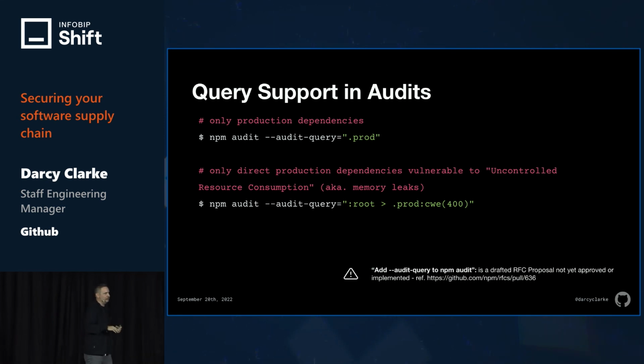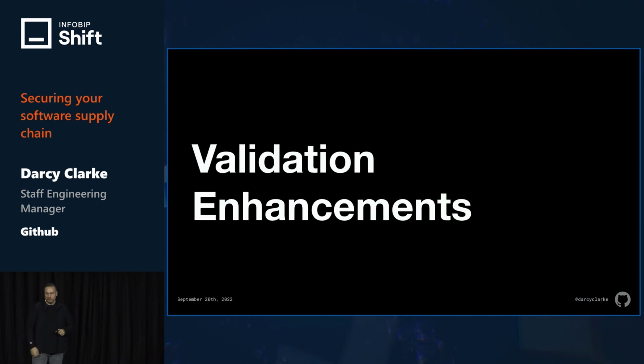Something we're looking at in the future here are audit filters. People have told us that audit is way too noisy. Some very prominent people have told us that it's way too noisy. So we can use that query selector syntax to apply filters or queries to npm audit, so you just get back the important packages that you care about to ensure that they're safe.